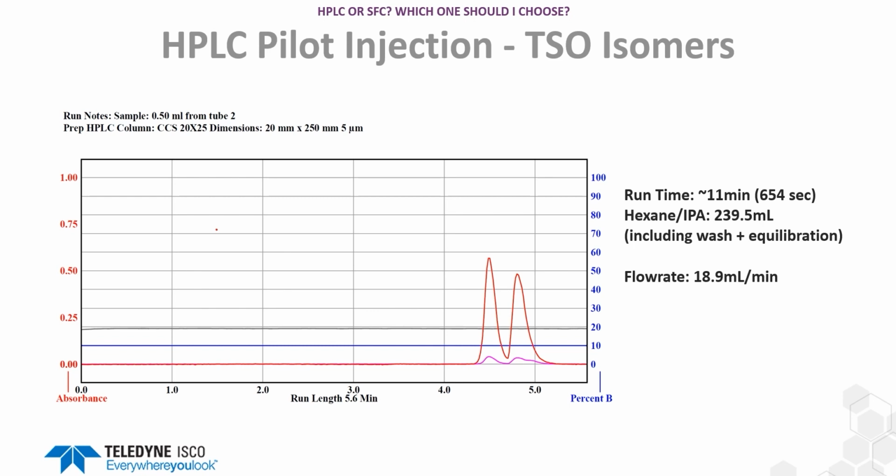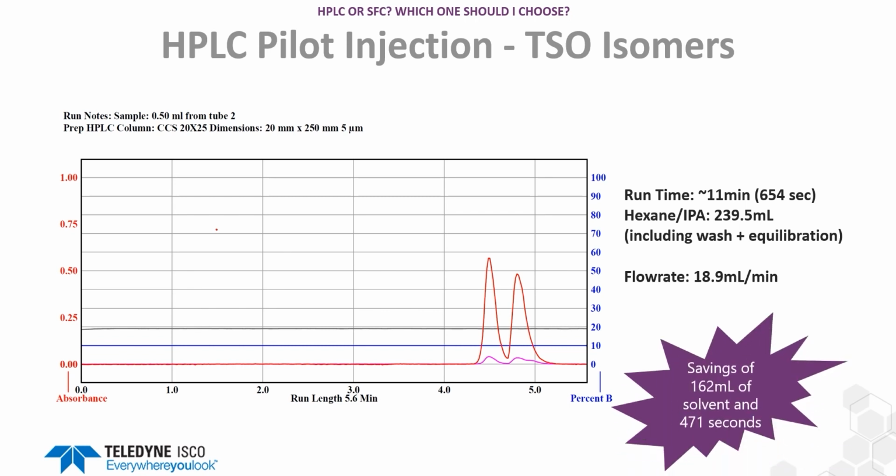But when we compare them head to head, what do we see? Well, we actually get a savings of 162 mLs of solvent when we run this injection on the SFC, and we save close to 8 minutes of time when we run this separation on the SFC.